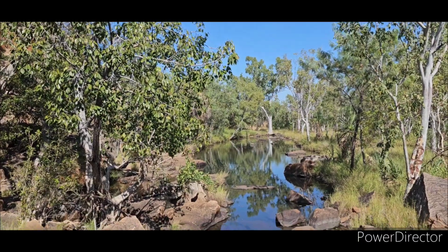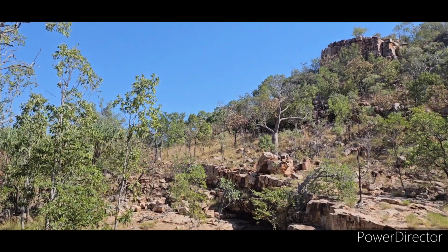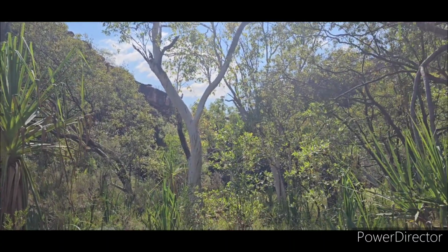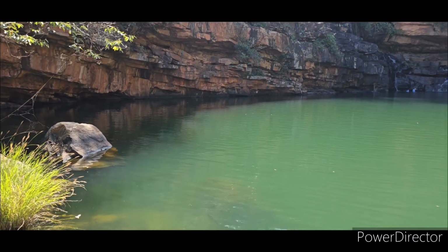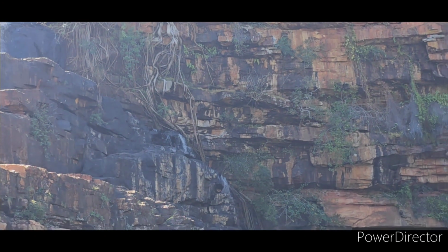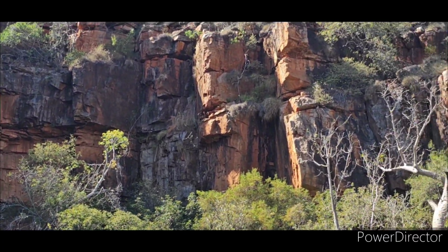Still at Adcock Gorge. It's a view from the top of the rock wall, looking back. Still not quite at the gorge main area yet. Beautiful. It is here. This is Adcock Gorge. Big swimming hole at the bottom. Waterfall coming down up here. What a picturesque spot. Bit of a rough track in, but definitely worth it.